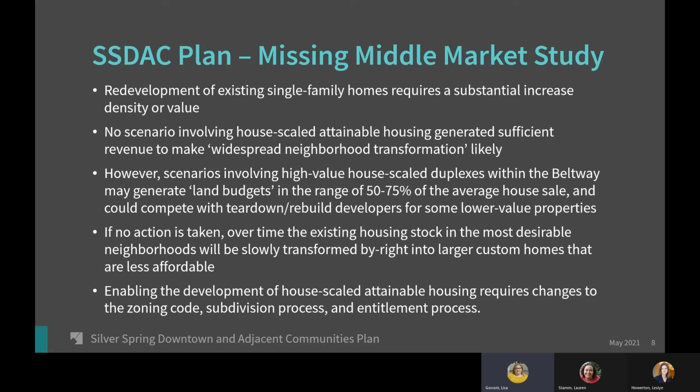I'll share a few key findings, but recommend you watch the whole presentation for the planning board, which the link can be found on the Silver Spring Downtown and Adjacent Communities website. Some key findings from the study include, in order to make missing middle type of housing development feasible, redevelopment of existing single-family homes requires an increase in density or value. There is no scenario involving house scale missing middle housing that generated sufficient revenue to make widespread neighborhood transformation likely.